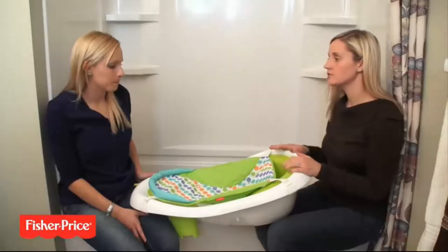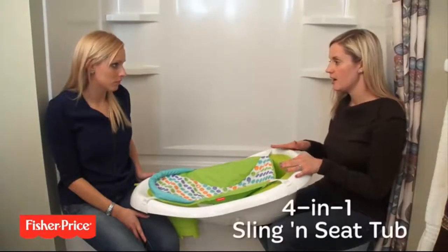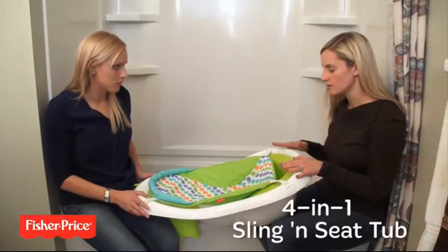Yes, and as a mom, I have a ton of stories that I could share, but all you need is the right tub and you can easily master this process. It's helpful to find a multi-mode tub like the Fisher-Price 4-in-1 Sling and Seat Tub that properly supports baby through all stages. Are there any specific features to look for?